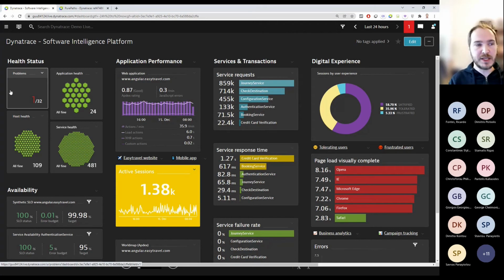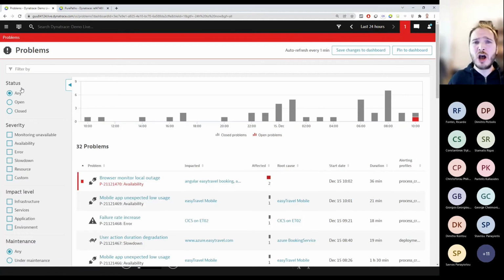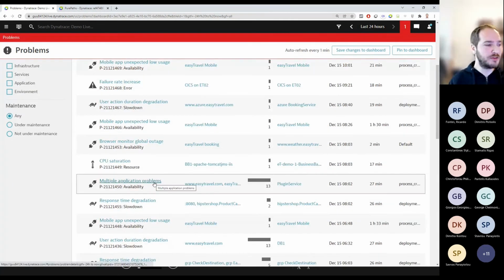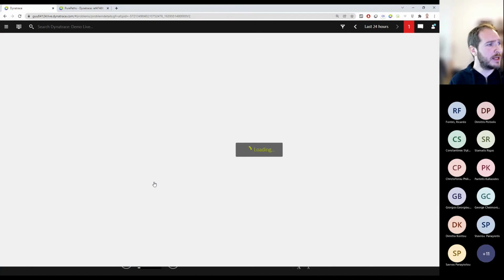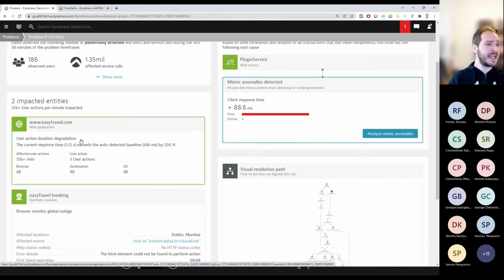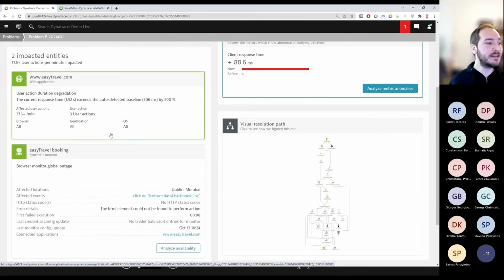What I can see on my screen straight away is one problem currently going on, and over the past 24 hours there were many different problems. Some might have been less critical, but some are more important. I'll open up one of them, where I can see a problem in my application, called easytravel.com. The current response time has exceeded what we typically see by almost 200%.